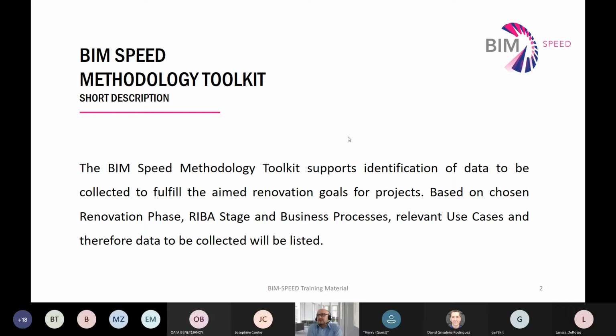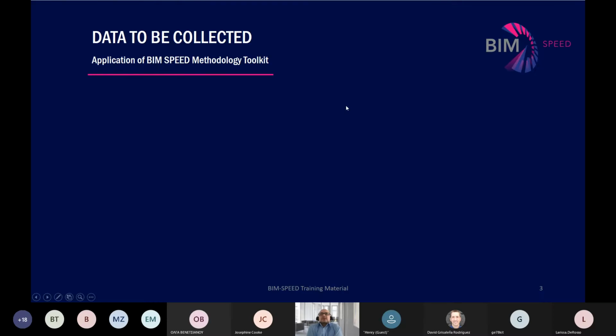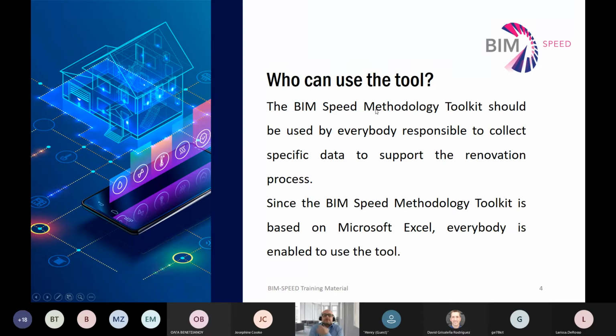Regarding all those terminologies, we will have a slide later on where I go deeper into detail. But maybe one step back, a short description of the Bim-Speed methodology toolkit. Who can use the tool? It's supposed to be used by all those people who have to identify which data has to be collected on a site to fulfill their renovation needs. So the goal aims at identification of the use cases, and derived from those use cases, we would like to see which information has to be collected to fulfill those use cases and support the renovation project.